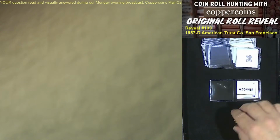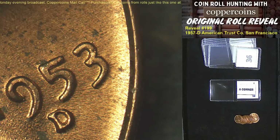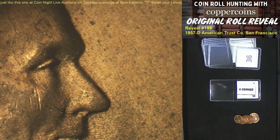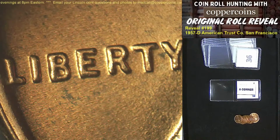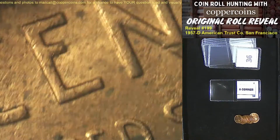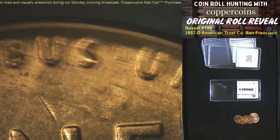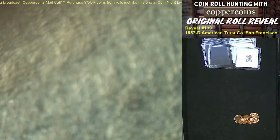Coin number 35 is going to go to Adam Connor. That one's definitely got... Well, there's a really nice upper split on that one. You can definitely see that one. And definitely an RPM here. Let's keep looking around. No doubled eyelid. Nothing that I can see in the motto. Nothing on Liberty. Let's take a look at the reverse. Nothing in the center. And nothing on E Pluribus Unum. So that one's going to come off as a repunchment mark for sure.